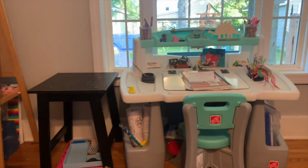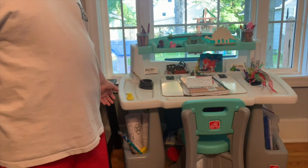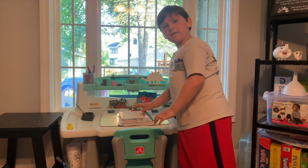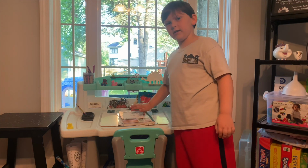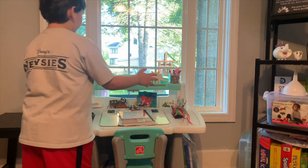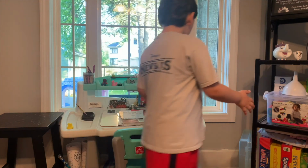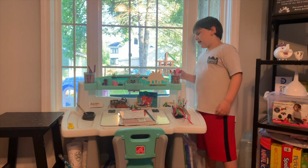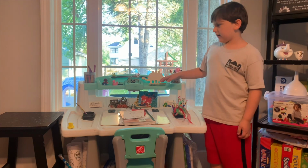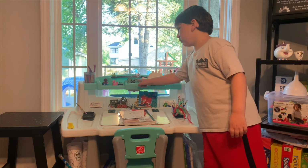All right, now Parker, want to give a tour of your desk? Here is my thing. This is all stuff that my mom needs to read. And then over top here, this is where I keep my crayons and keep this dinosaur. And every season I'm going to put up a new thing.